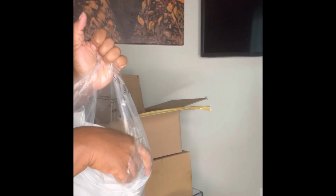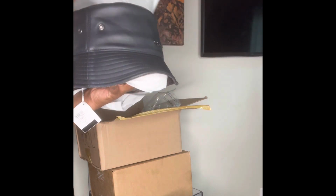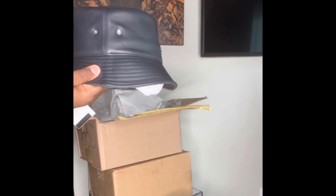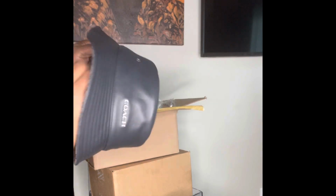And now we have a hat. I have never purchased any accessories from Coach. I've always seen in the reviews people saying that their hats run really small. This one was actually a men's item, and so I figured the sizing would be a little bigger. Oh wait, that was unexpected.